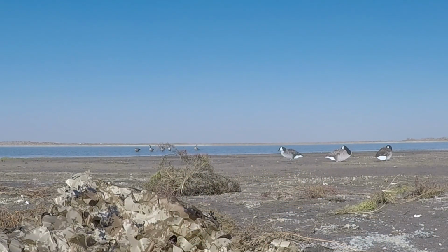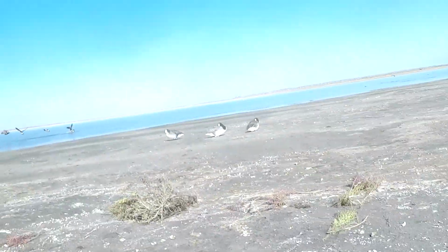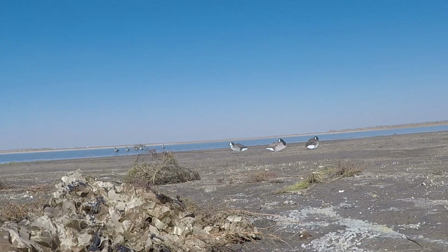Once we saw the first flocks come in, we got under our contraptions. And we must have laid there at least 45 minutes. Finally, a group of 5 geese is out in front of us. Ready? Kill him, Phil! Kill him, Phil!